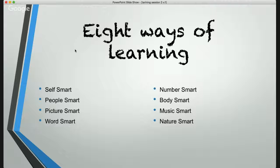I struggle with being music smart, it's not one of my strong points. And nature smart, some children have a real feeling for nature and for being in the outside environment, and they only learn well when they're in that kind of setting.